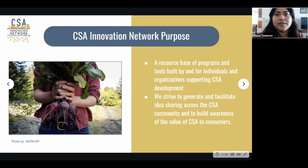Today we'll be starting with a brief introduction to the CSA Innovation Network, and we'll be talking about a national CSA campaign that's underway, and we'll also talk a bit about CSA Week and how you can participate in this event. Then we'll move into our main session where you'll hear from Corinna and Tricia on best CSA marketing practices and how to use language in your messaging that really resonates with your customers. And then from there, we'll have a Q&A session so you can get some of your questions answered by our speakers. And finally, we'll end our time together with just a couple of short minutes to wrap up today's session.